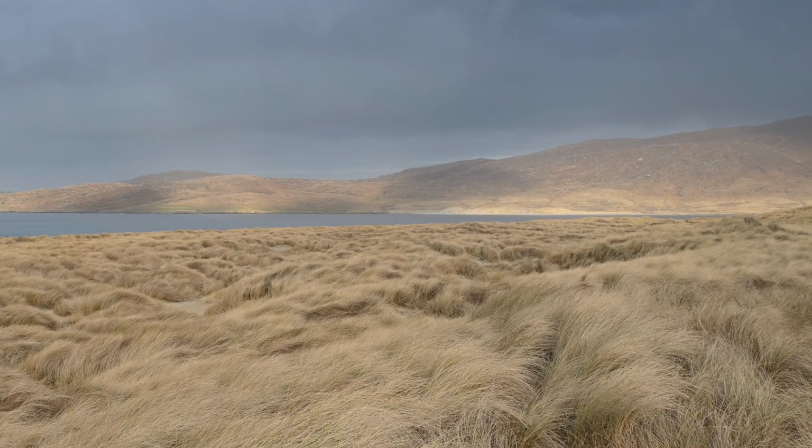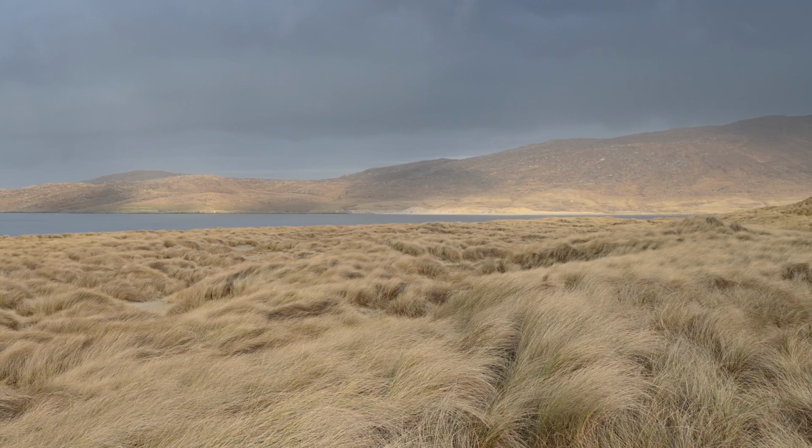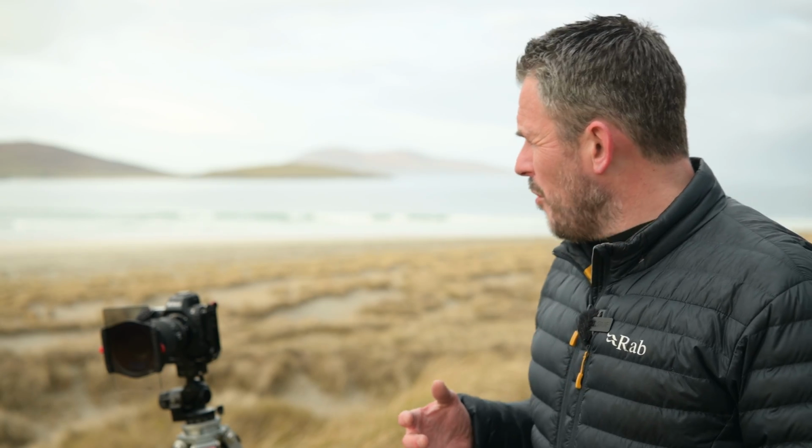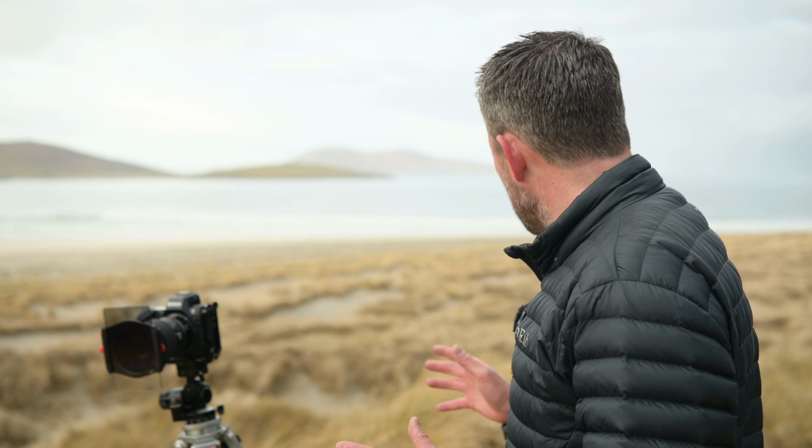And then if I'm lucky, I might get some little dappled light on the mountains, and that'll really add some depth to my photographs. Now, I've got my eye on a couple of compositions, perhaps a vertical, definitely a landscape orientation shot as well. Lots of variety here. And this is just the dunes.